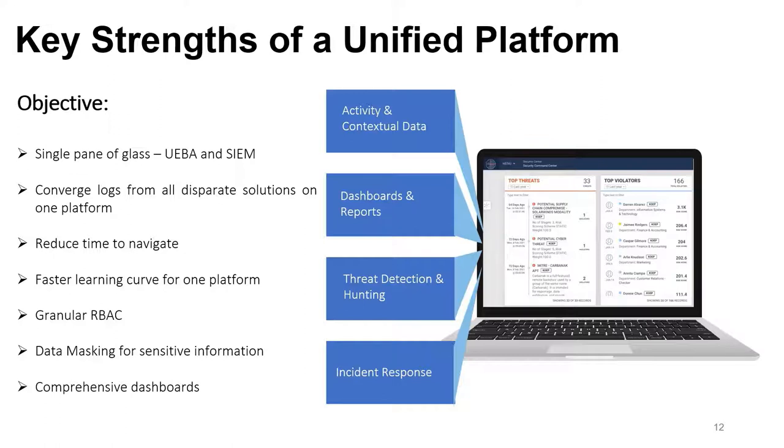Here, as I already mentioned, and also the inputs from Kunal state, it has the coverage of a wide variety of logs which are handled in your organization in a single platform, and it also reduces the time to navigate inside the console because it already makes a log correlation and aggregation to give you an efficient result, and also a fast learning curve from a single platform. All the related details are given to you in the same console. You don't have to refer to multiple consoles to extract information.